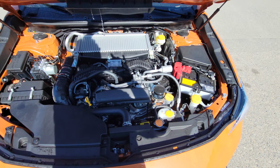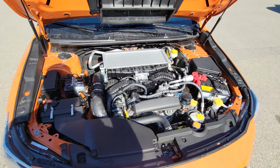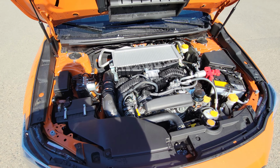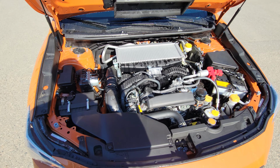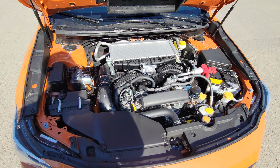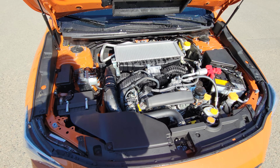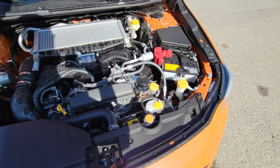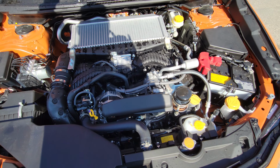And that's powered by the 2.4 liter turbocharged boxer engine. So new engine for the WRX. They've had it in the Ascent, the Legacy, and the Outback for a while. This is producing 271 horsepower. So decent amount of power. Everything that you would expect out of a Subaru Boxer.